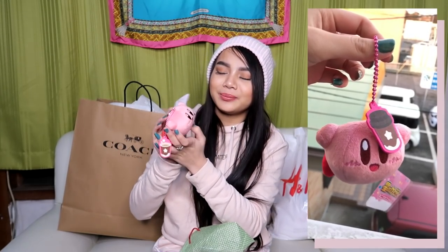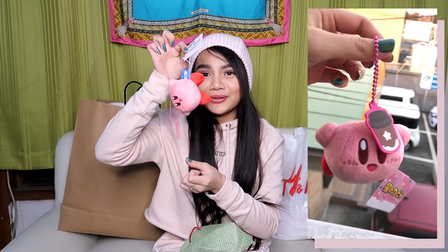Next, my mom's friend gave me this cute and tiny Kirby Keychain. So cute. And actually, I used to watch Kirby movies and play different Kirby games when I was a kid. Just brings back the memories from the childhood days. So cute. Thank you for giving me this, and thank you so much for watching.